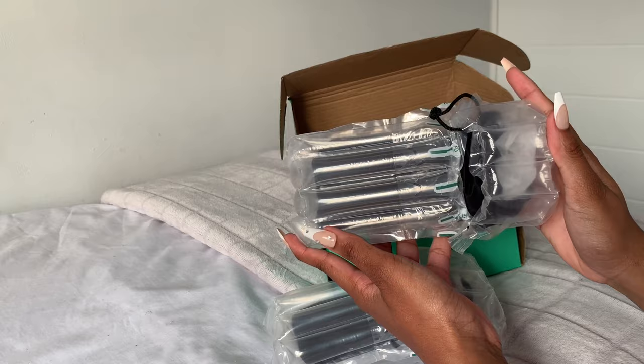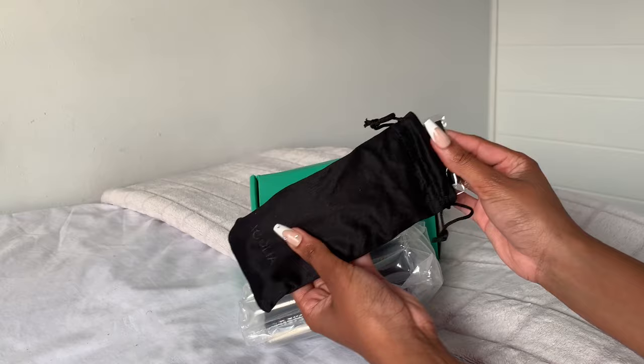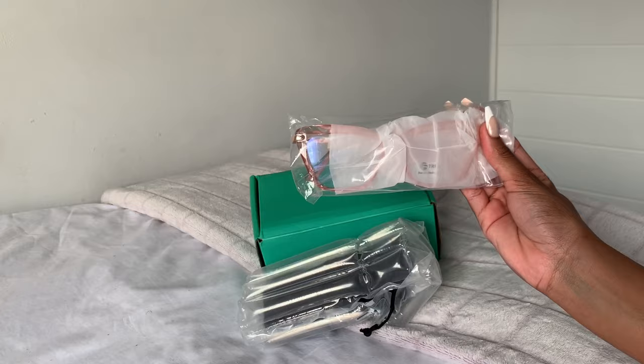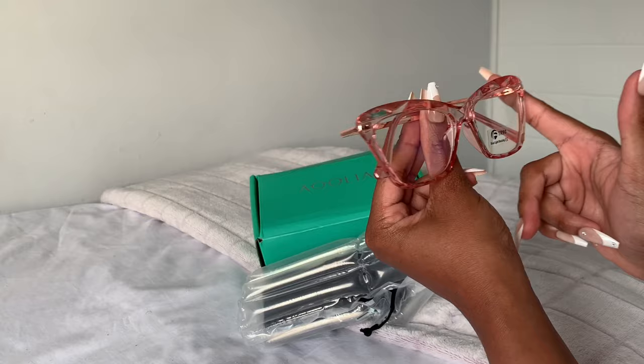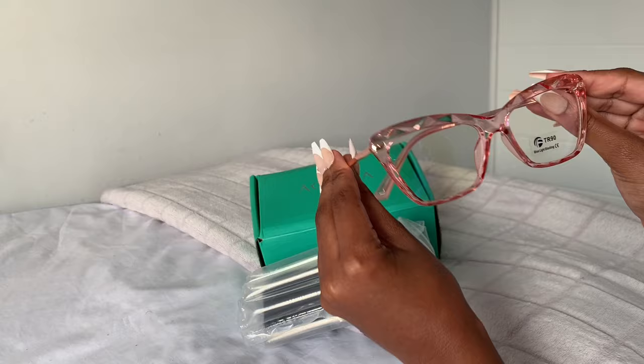So what I really appreciate about this company is the packaging, guys. During the travel process they make sure that you receive your glasses in good condition, that they don't break or get damaged. So I really appreciate that about the glasses. As you see, I'm unboxing my first pair of glasses.